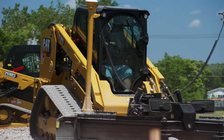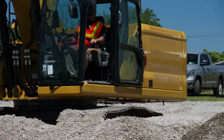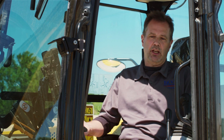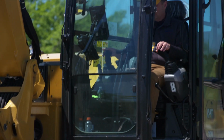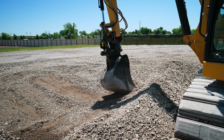I ran the skid steer with the blade on it. That was pretty slick. I ran the 336 and the tilt rotator. It's pretty impressive, the technology they got on it. Just operating this machine, what was amazing, the things that it can do automatically and allows the operator to be much more precise and much less time to get the job done.